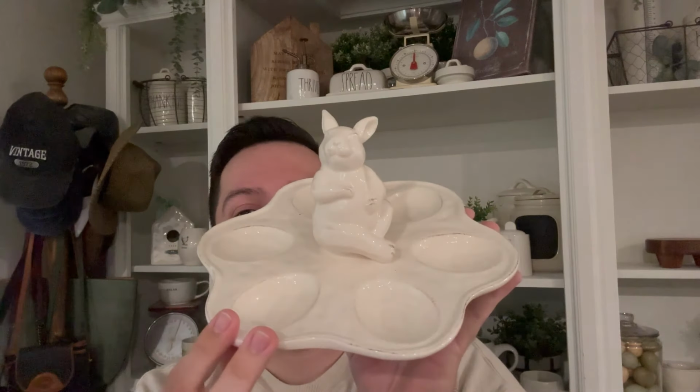I just thought it would be a really beautiful piece for either all year round or only during the Easter season. And I just absolutely fell in love with it. And it's such a gorgeous piece. Last but not least are two goodies.